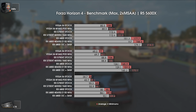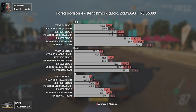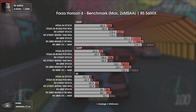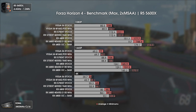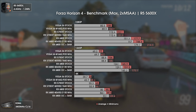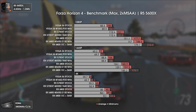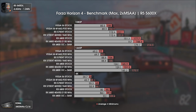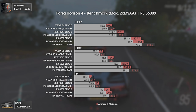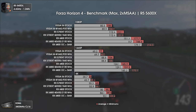Today's last game is Forza Horizon 4, which is one of the best optimized games I've ever seen, taking into consideration how good it looks. I'm using max settings and 2x MSAA, and even Vega 56 can push around 100 average FPS at 1080p and over 80 average FPS at 1440p. Obviously, if we look at the RX 6800 results, the other ones seem dull, since we have over 240 average FPS at 1080p and over 100 average FPS at 4K.